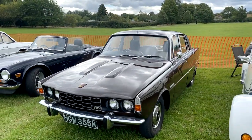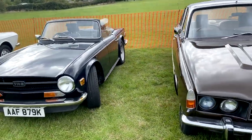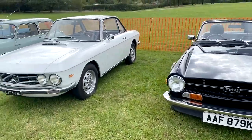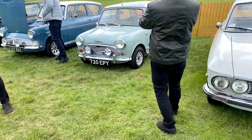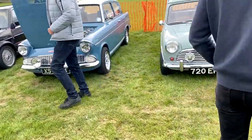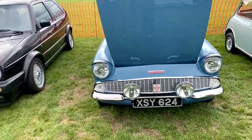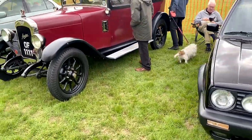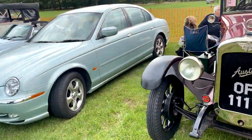Rover TC, twin cab, 2000 probably. Yes it is, it's 2000. TR6, Lancia. Seen this one before, this one's really nice. Another little Morris Mini Minor there. A very early one. Anglia, Volkswagen GTI. And Austin. It's a big car, is that?